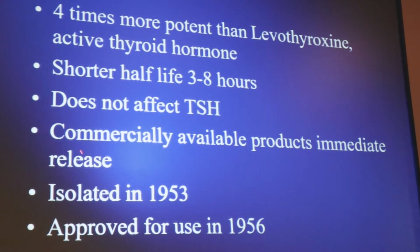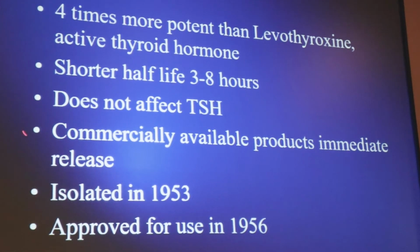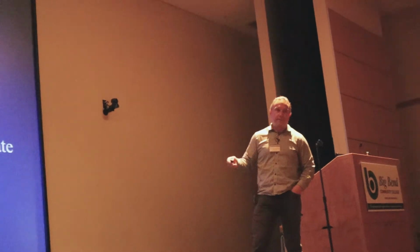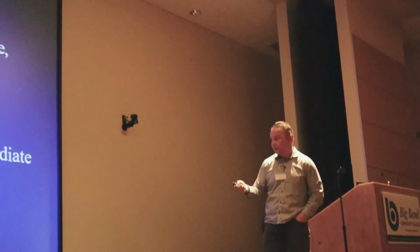It was isolated in 1953 and approved for use in 1956. So basically what I'm saying about TSH is that usually you do see their TSH move because they're also on levothyroxine.